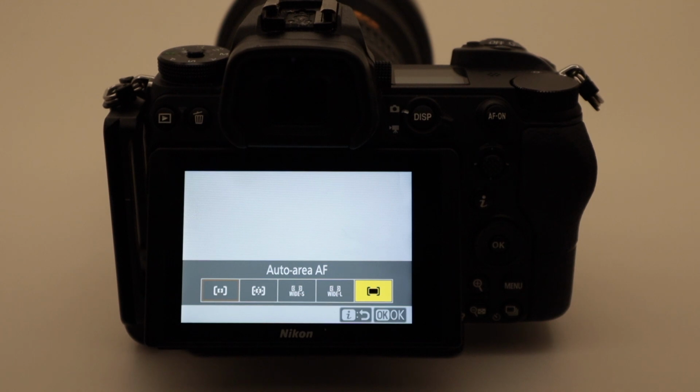All right, here are the focus modes for the Nikon Z6 listed on the back of the camera. There's single point, there's dynamic area, there's wide small, wide large, and auto area. Those are the focus modes, and I'll talk to you a little bit later in the video about what focus modes I used in what situations in this video.